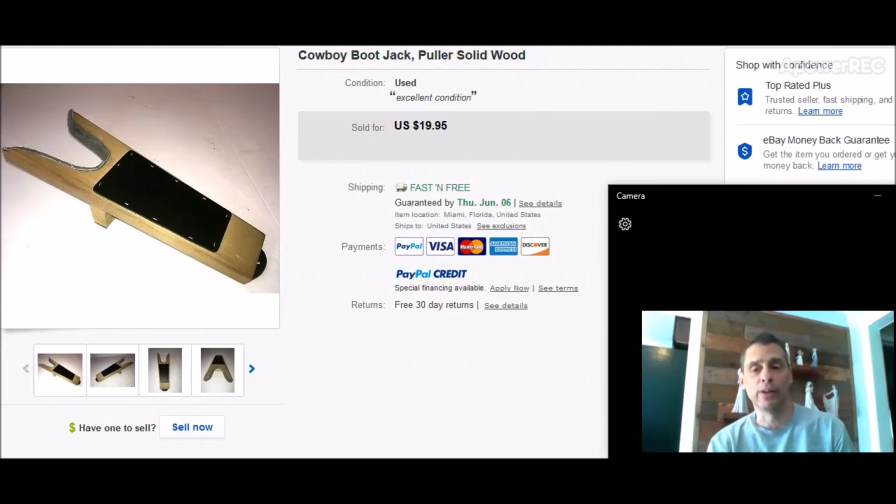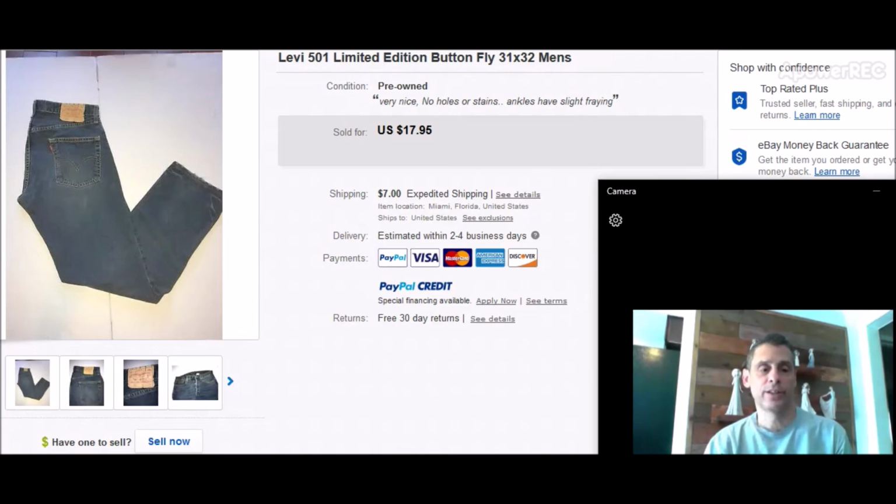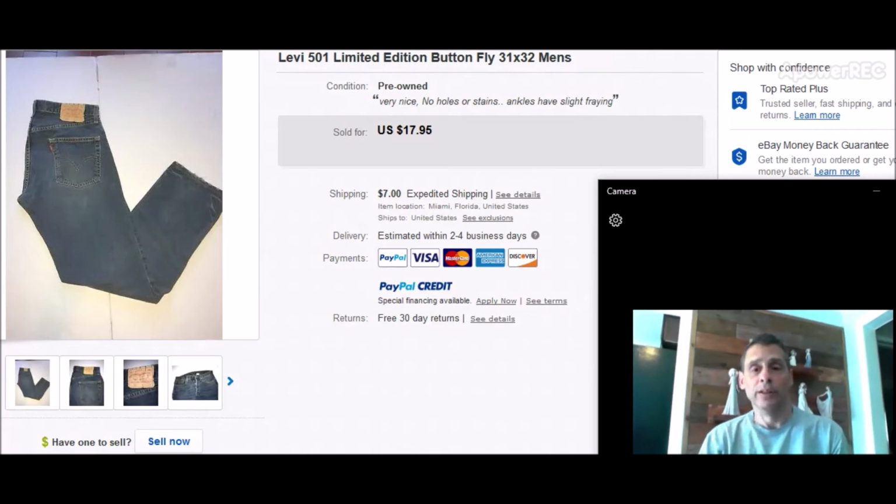It was a real thin, light wood. Probably cost $4 to ship. And then still in the clothing category, Levi's 501 limited edition buttonfly jeans, 31 by 32. I got these at the big 75% off sale. I had loaded up on denim. In a couple of days, I must have bought like 15 pairs of denim.